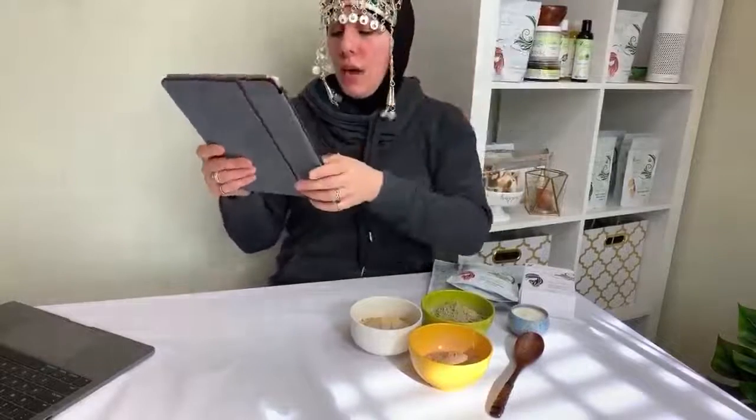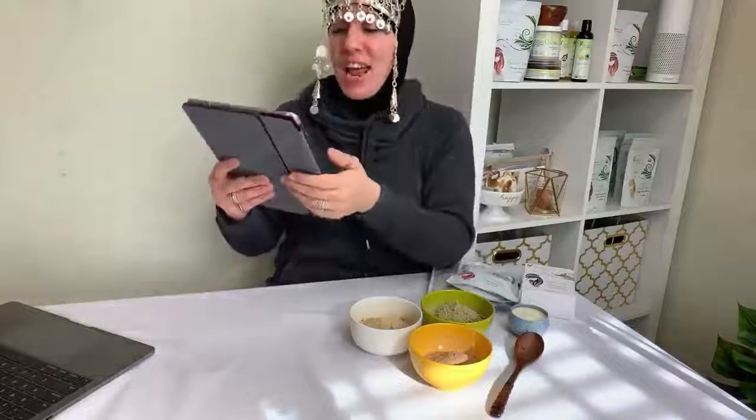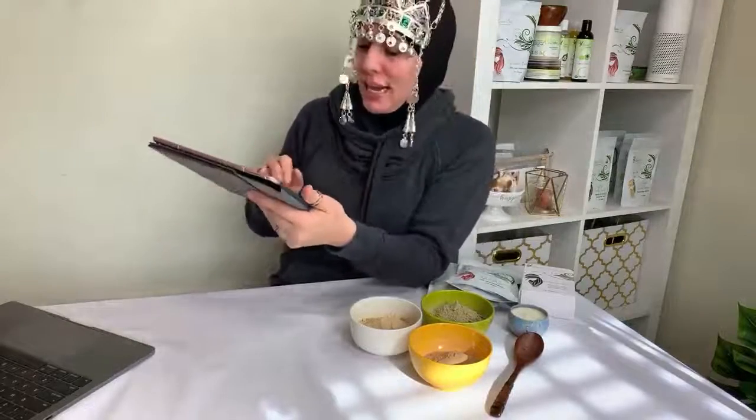So you might be wondering, why is Khadijah wearing this crown? Well, I'm wearing this crown because I think it's so cute. I love it, and I want to see myself in it. I want to try it out before we do this photo shoot this Sunday.